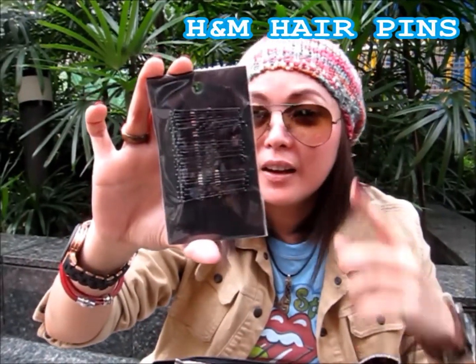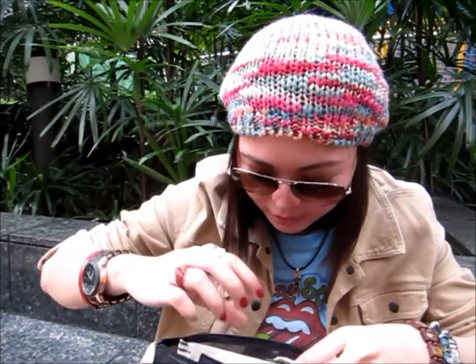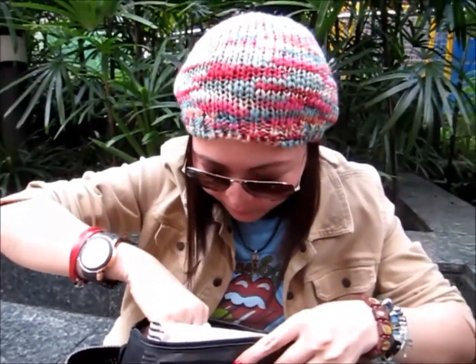Okay, I got one H&M, bloody hell, what's this? A full trail of hairpins. Yep, H&M, $2.90. I don't know why I have this emergency. What else? Alright, this is one staple that I carry. Oh my god. I can leave all my makeup, except for this one.